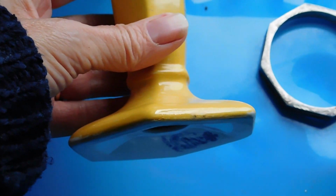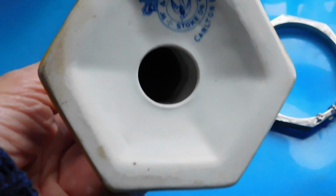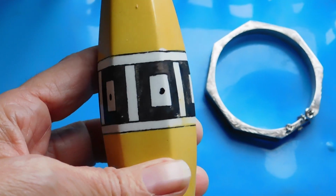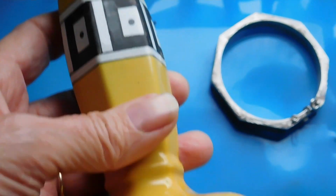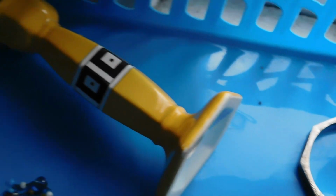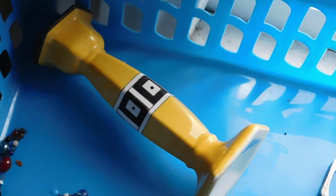and I will show you what I listed over the weekend. Okay, we'll start with this Carlton Ware Art Deco hand-painted candlestick. This mark dates it to 1906 to 1927, I think, and given the pattern is probably 1920s. It's a single candlestick, great for boho decor, and I listed that for $27.